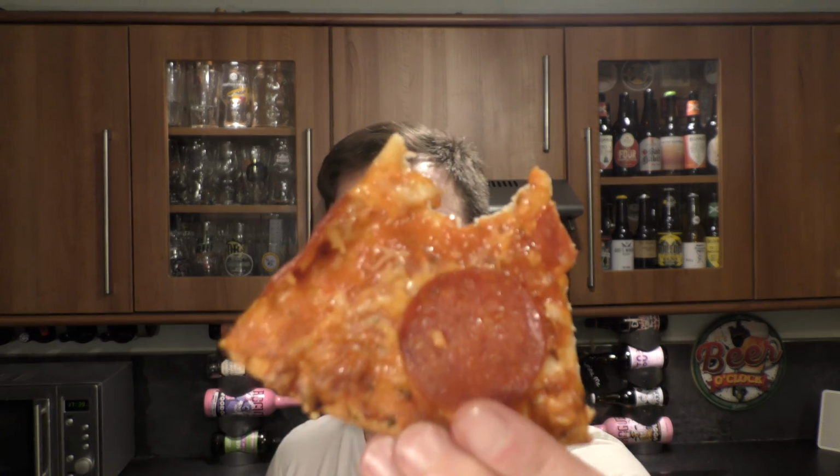What I find with the pizza is that it's nice and spicy. The tomato's got good flavour. It's a really juicy pizza. It's one of those saucy pizzas. It's got a little bit of juice to it, a little bit of kind of probably fat, to be honest. The cheese tastes good. Pepperoni's nice and spicy.